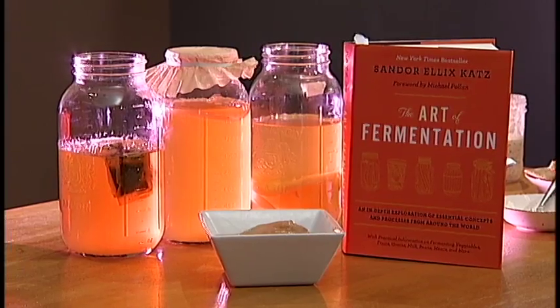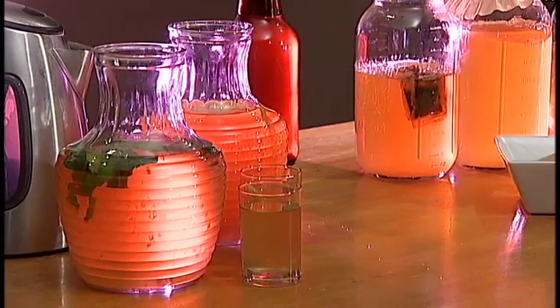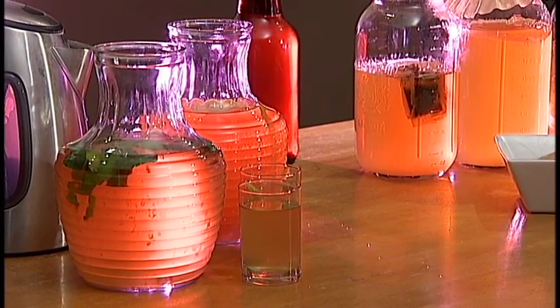One of Kelly's favorite fermented foods to share is the Kombucha Tea. It's a traditional Chinese tea that has been used for thousands of years, but until recently hasn't been popular in Western culture. So it's pretty simple how to make the tea. How do you get started?